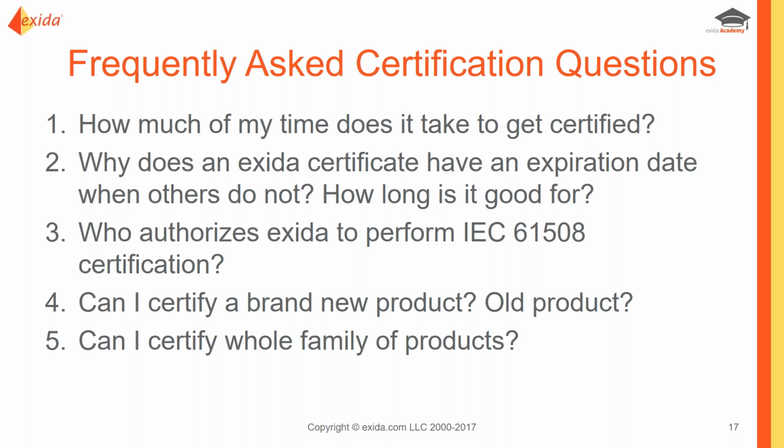I know Dr. Goebel recently got an email, and I quote, they said, look, we used company X the first time, and it took us over 600 man-hours to complete the certification project. Our sister company used Exida, and they billed only 60 hours of man time. So that's just one way of showing that not all certifying bodies are created equal.